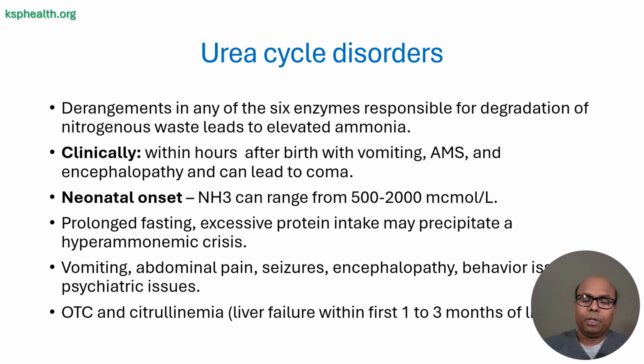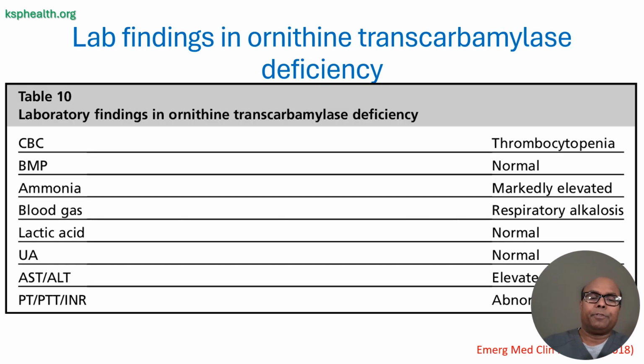The most common urea cycle disorders are OTC, ornithine transcarbamylase deficiency, and citrullinemia. Citrullinemia often presents as liver failure in the first 3 months of life. Lab findings in ornithine transcarbamylase deficiency: in the CBC, they will have thrombocytopenia, like GSD type 1 will have neutropenia. Ammonia will be very elevated. Blood gas will show alkalosis instead of the metabolic acidosis seen in organic acidurias. Lactic acid will be normal, urine analysis will be normal, AST and ALT will be elevated, and PT, PTT, and INR may be abnormal. The most important thing is markedly elevated ammonia levels.